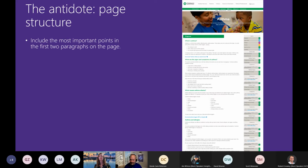So the other thing that you can do is use headings and subheadings. This is something that we see in that screenshot. Headings and subheadings help people understand that we're entering into a new area of content. And they look more important, right? Because they're usually bolder and brighter and more visible. And so people will distinguish them more quickly.